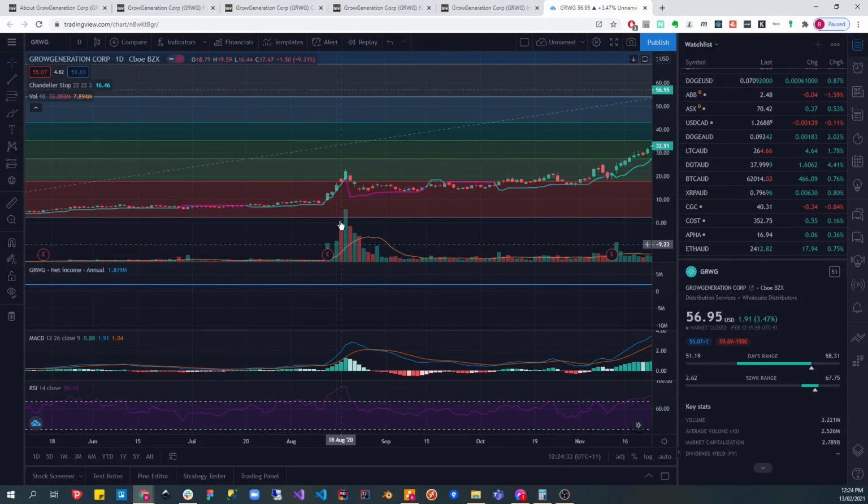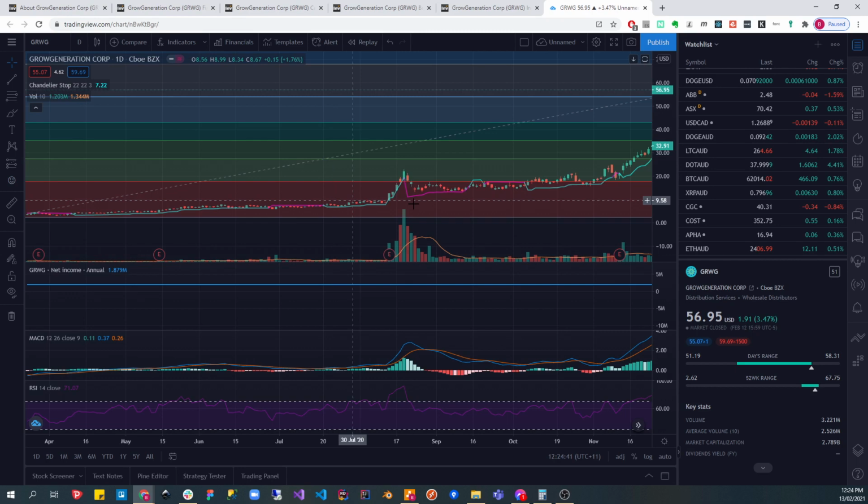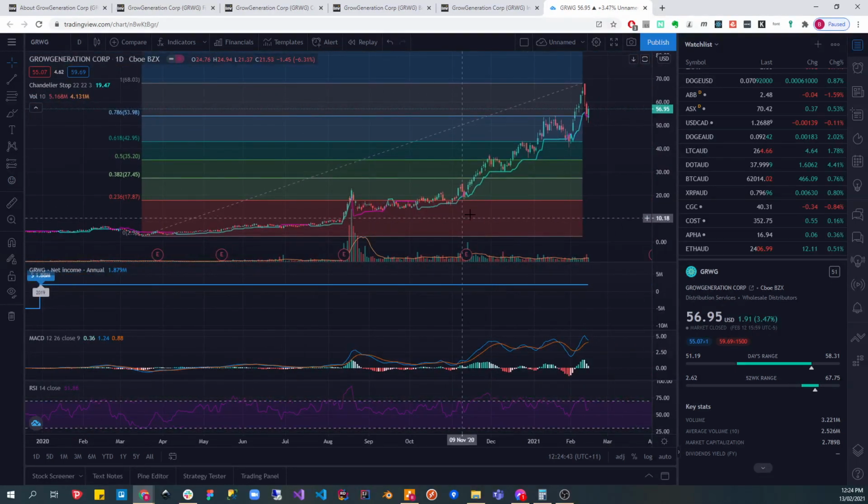Or even here, where you see a massive spike in volume and considerable change in share price. I reckon it's retraced back to the 78.6% level, which is kind of tying up with this support here. And it closed on an up, a positive candle. So that's a good thing.